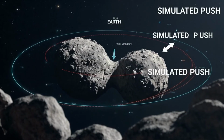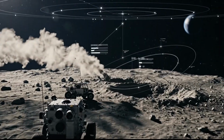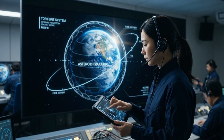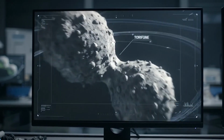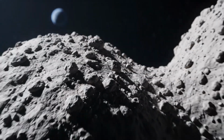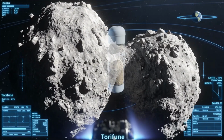Shape matters for deflection. Mass distribution matters too. Surface texture matters because it changes how an impact transfers momentum. Torifune gave scientists a real target for practicing those questions. The phrase two-headed asteroid sounds like science fiction, but the real story is better than fiction. This was not a monster racing toward Earth. It was a rare close look at a small world we barely understood.